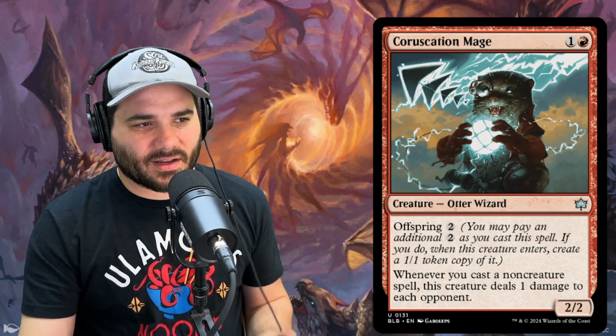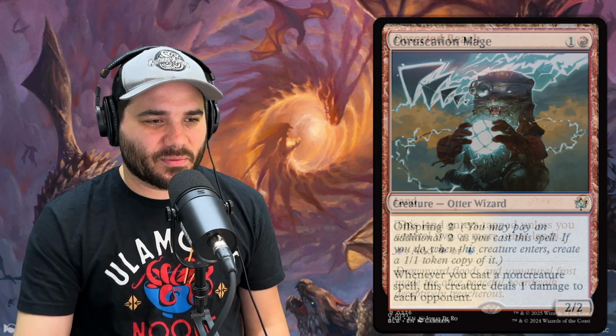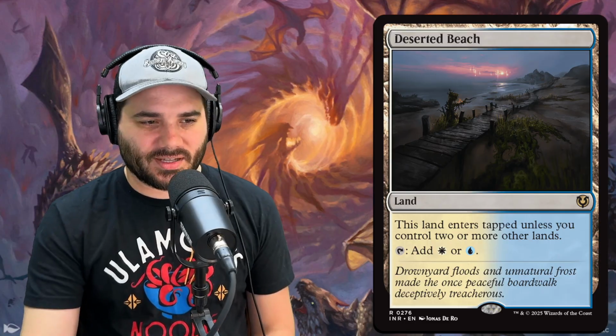Gutter Snipe deals 2 damage to each opponent, but if you make the second copy of Coruscation Mage, it will also, because we have separate triggers. Wizard is important. Next, we have added Deserted Beach. That's just going to be a conditional land that comes in, potentially untapped. That's what we replace the temple with.